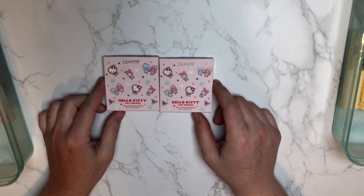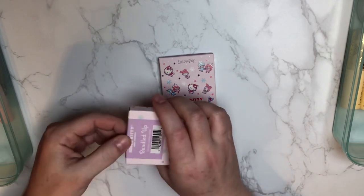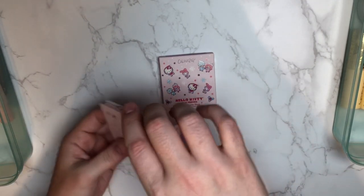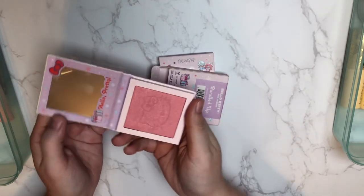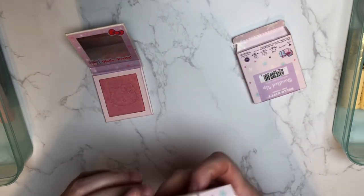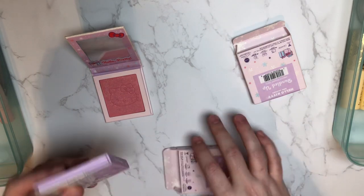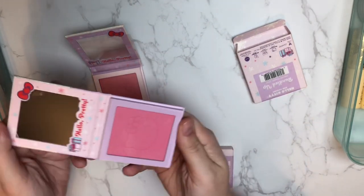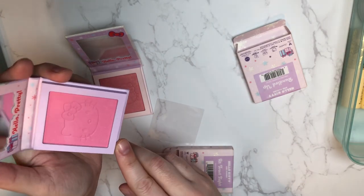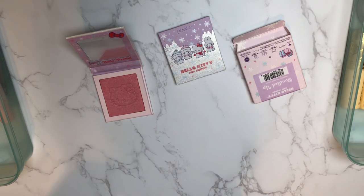So these are the blushes from the Hello Kitty and Friends wintertime collab with Hello Kitty. I told you I keep the boxes for everything. So this is bundled up. It's the shimmery, lighter pink one. And then we have At Frost Sight. I'm going to keep these out of the box now or I'll just never use them. At Frost Sight was the more matte and more pinky toned one. And just stick these in here.